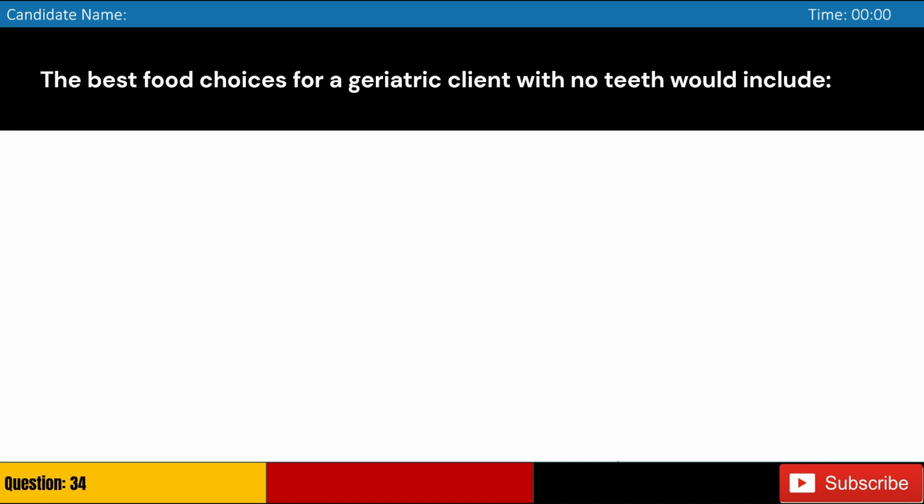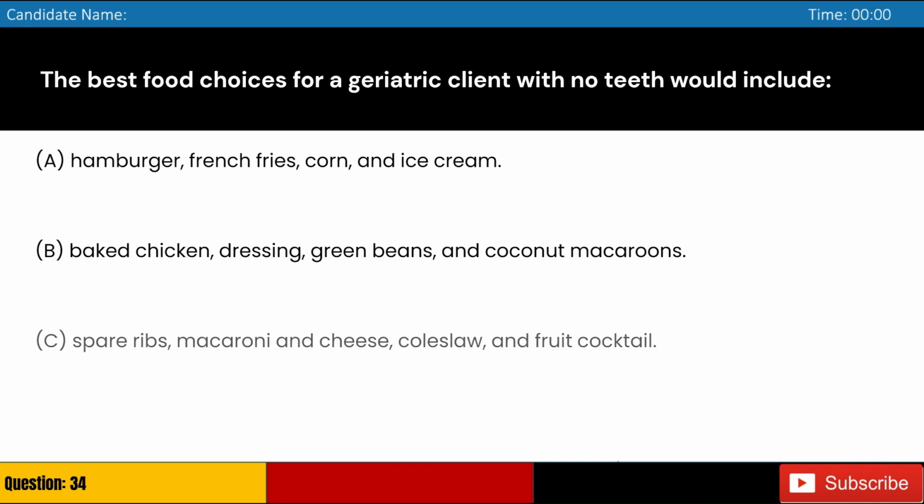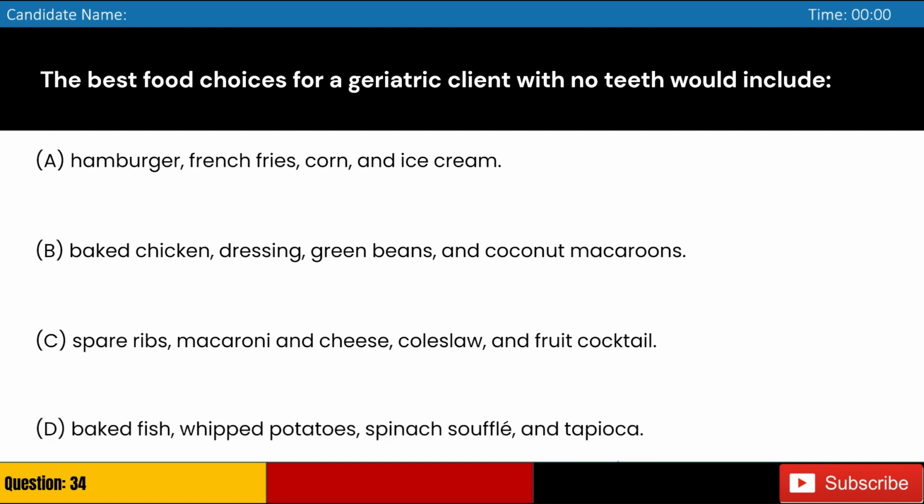The best food choices for a geriatric client with no teeth would include A. Hamburger, French fries, corn, and ice cream. B. Baked chicken, dressing, green beans, and coconut macaroons. C. Spare ribs, macaroni and cheese, coleslaw, and fruit cocktail. D. Baked fish, whipped potatoes, spinach soufflé, and tapioca. Answer D. Soft, easy-to-chew foods are suitable for clients with no teeth, ensuring they can eat comfortably and safely.